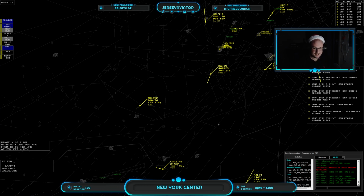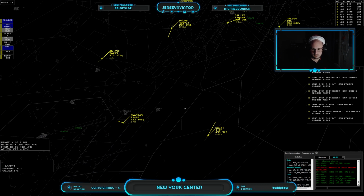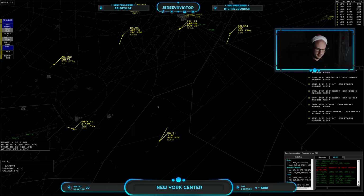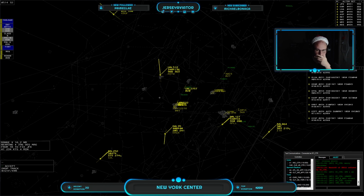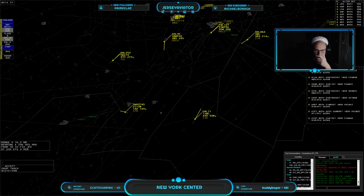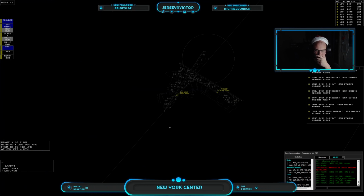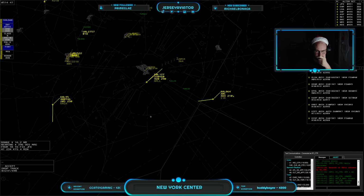American 252, descend and maintain 5,000. Descend maintain 5,000, American 252. Delta 71, depart Cameron heading 040, expect vectors ILS 31 right. Depart Cameron 040 and expect vectors for ILS 31 right, Delta 71. He's cleared to land. He's on his way. Anyone else out here? Nope. Delta 8848, clear runway 22 at Charlie. Delta 8848, welcome to LaGuardia. Bravo Echo Alpha to parking. Good day. Bravo Echo Alpha, Delta 8848, thanks.